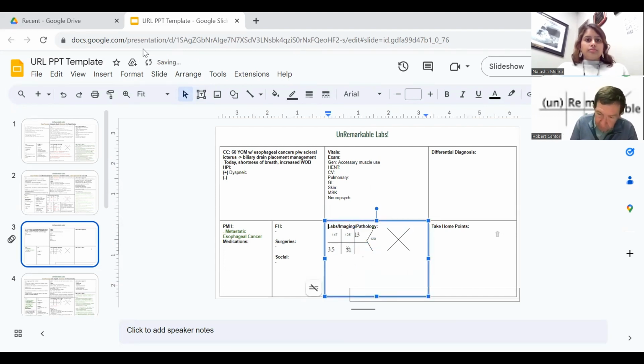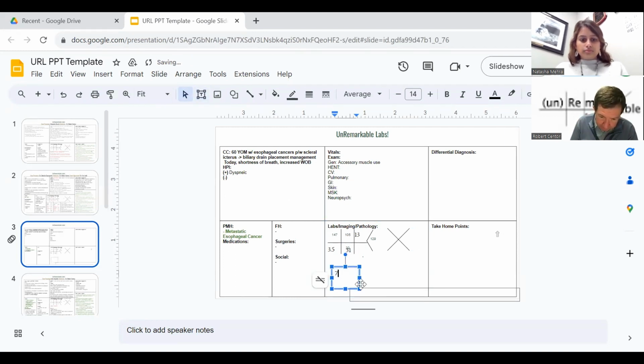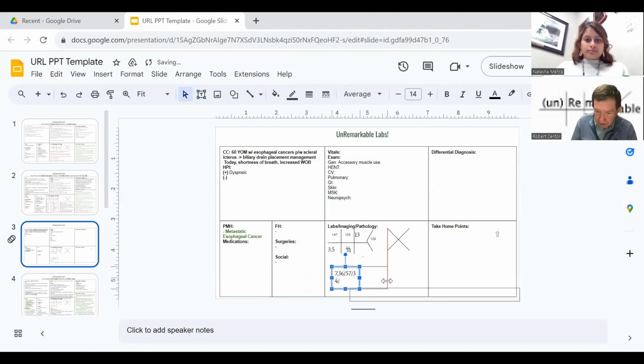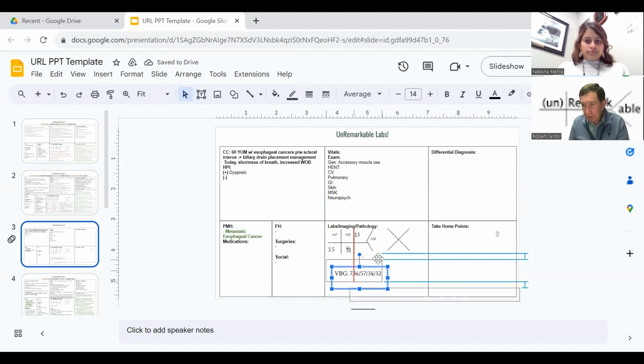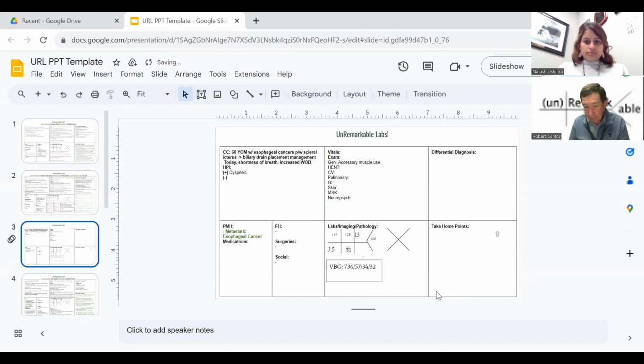His pH was 7.36. His PCO2 was 57. The PO2 is 34, but remember it's a venous gas, and his bicarb was 32, essentially the same number. Now that documented that we were dealing with a respiratory acidosis and that the elevated bicarb was secondary to his hyperventilation.